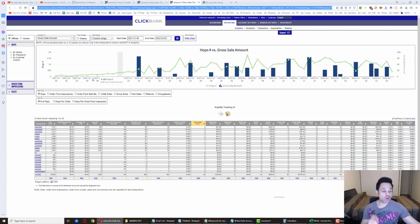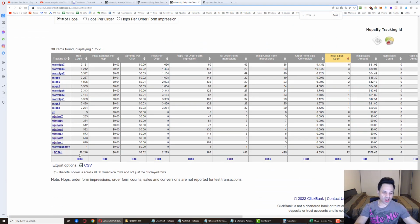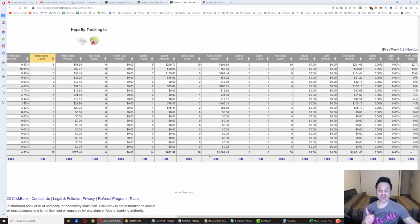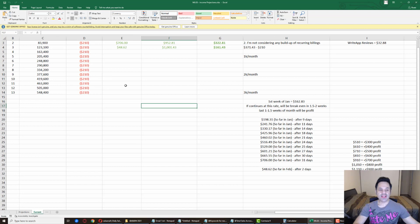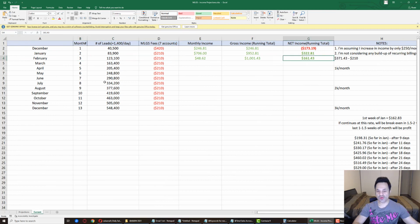But one other important marker is that, okay, here I've got 50,000 hops so far, but look at this. Look at where we're at. We're at $1,001.43 earned so far over 66 days. We hit the 1,000 marker, which is awesome. And one other thing I'll show you is that here's where we're at. I made $48.62 for the month of February so far.